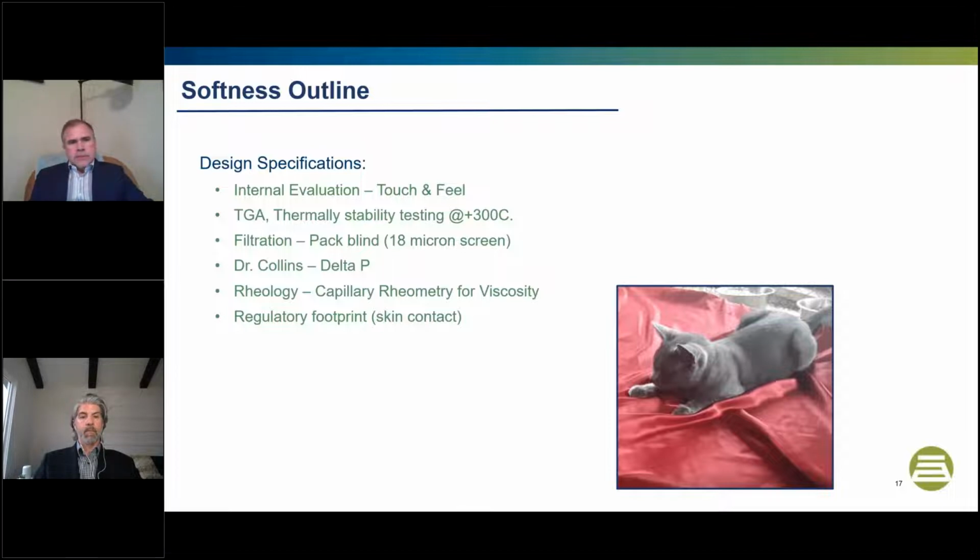So the masterbatch must be able to disperse, mix, and incorporate into the polymer melt for the resulting nonwovens without disrupting the web forming process. So thermal stability is obviously critical. Can it survive the extrusion process? It's going to be melt blendable. And then the rheology: how does it mix and incorporate into the polymer matrix during the extrusion? These are the kinds of things that we look at when we're designing in attributes.